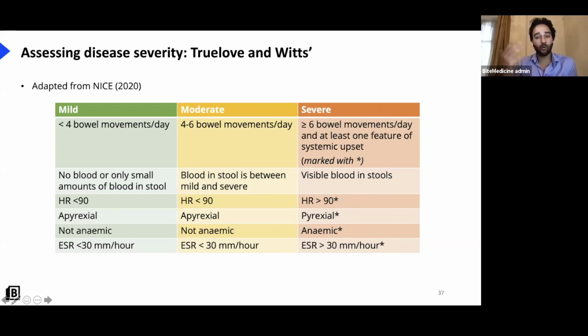If you have 6 or more bowel movements per day with any one of these features of systemic upset, you're classified as having severe ulcerative colitis. So that's really the only slightly tricky thing on here. But once you've got your head around that, the rest is really, really straightforward. The cutoffs are easy, and make sure you check the patient's ESR, make sure you check their HB as well. So yeah, absolutely right. This patient has a mild flare of their ulcerative colitis.